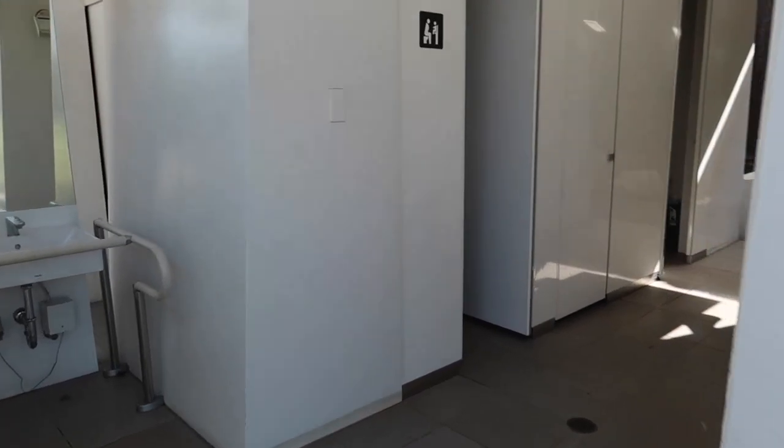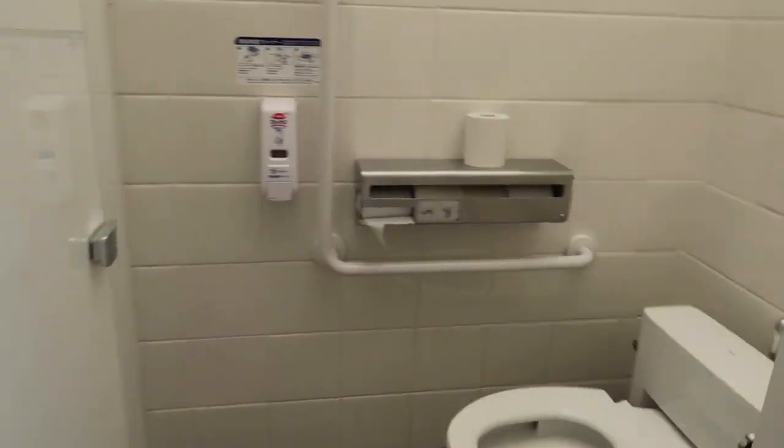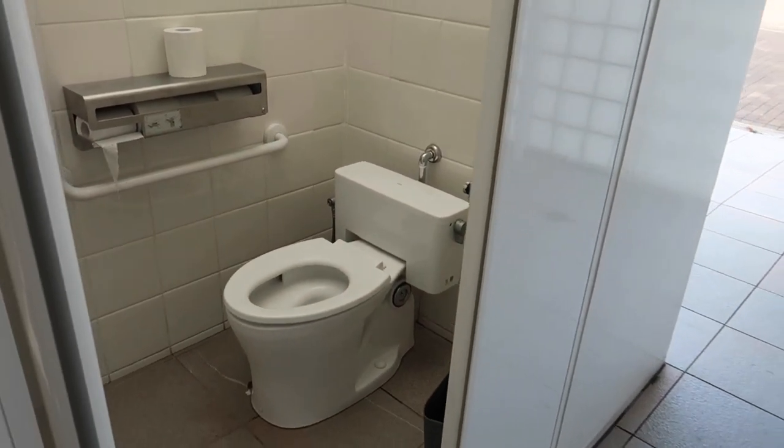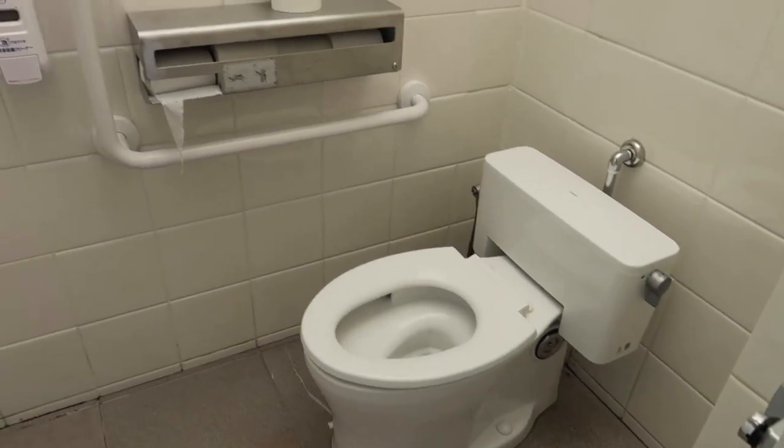Okay, I heard Japan took their toilets to another level, so we're gonna check out their toilet at the park. I'm really impressed. It's really clean.